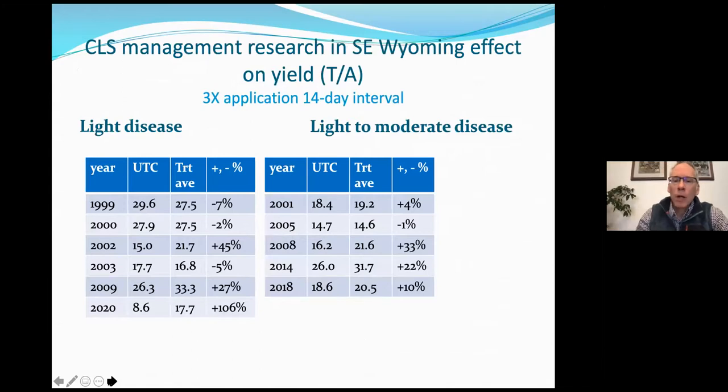Now, to show you some of the yield effects from my research, I'll be the first to say that when we do research in southeastern Wyoming, Cercospora typically isn't a huge issue. We do inoculated plots, but a lot of times we don't see problematic disease maybe once every 4 or 5 years. A lot of times it comes in late. So we see a lot of fluctuations in how our management options affect yield.